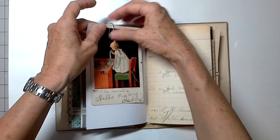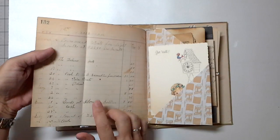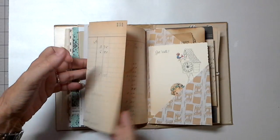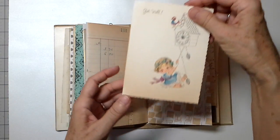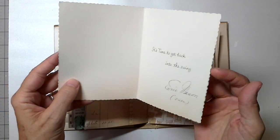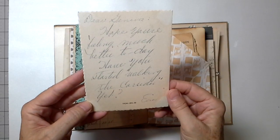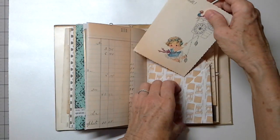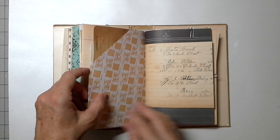Another ledger sheet from 1865. Another fold out right here. I like this one. Oh no, it's not this one. I'll show you the other one. It's super cool. A Get Well card. We think these are from the 50s, 60s. It's signed Eva Mason. Dear Geneva, hope you're feeling much better today. Have you started walking the corridor yet? It's signed Evie. Love the way the child is swinging on the clock.